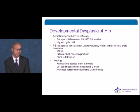When you are doing your exams, you do need to do that 2-part Barlow and Ortolani. Barlow is the pushing posteriorly into the bed of the femoral head. Ortolani is moving that femoral head up and around with a sweeping motion. Barlow is more of a dislocative maneuver, and Ortolani is a relocative effort. Okay?